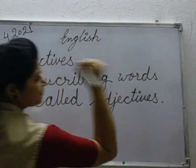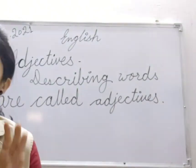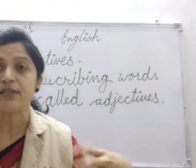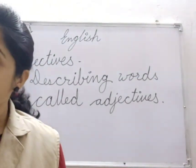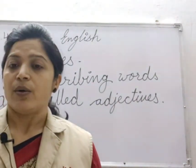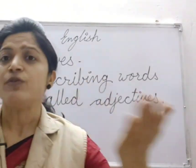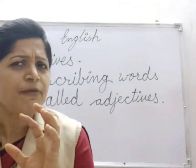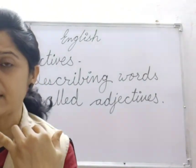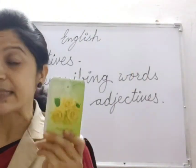Fine, children? So describing words are called adjectives. They describe a noun or a pronoun. They describe things, they describe person, they describe animals. Okay? So these words are called describing words, adjectives. Now, in adjectives, if you think, when I gave you so many examples, you used different words to describe them. Somewhere you told about color, somewhere you told about the shape, okay? Somewhere you told about the size.